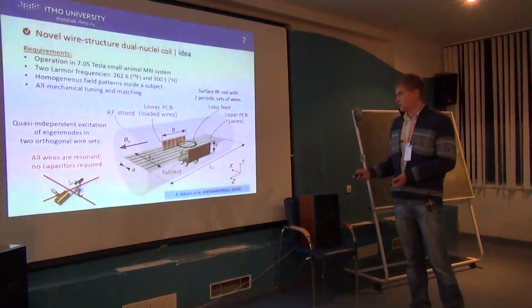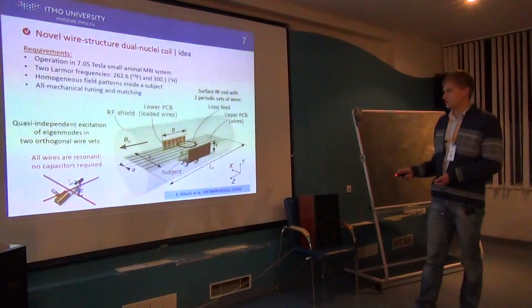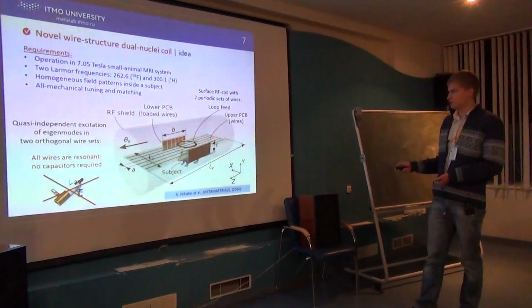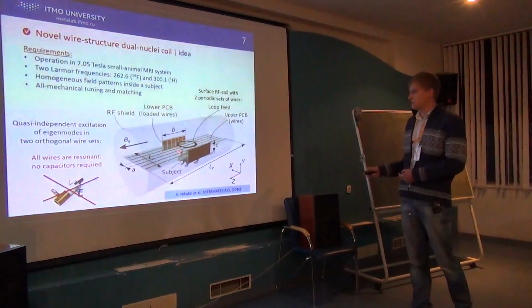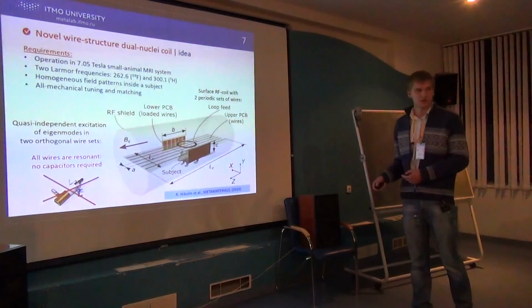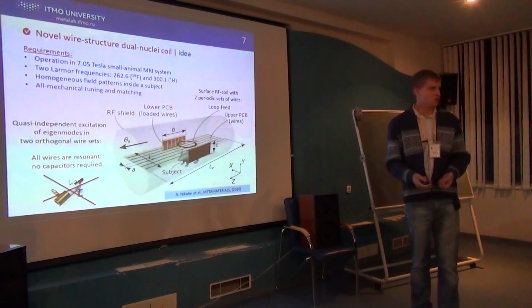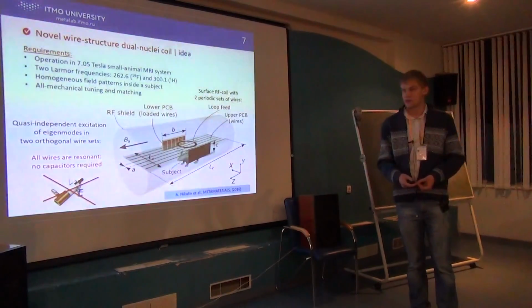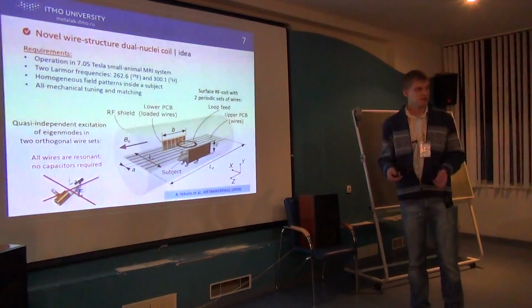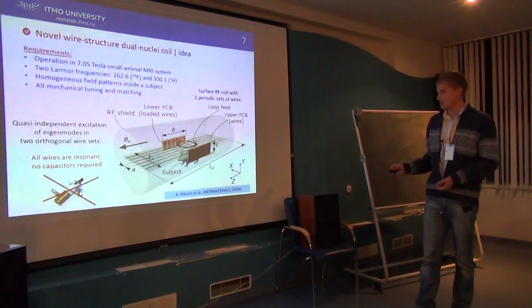So we finally use 4 systems of wires. One system of wires is the system of longitudinal long wires in parallel to the axis of the scanner, and another system is perpendicular to the axis of B0. In each of these 2 systems of wires, we can excite the lowest resonant mode with very good penetration and very good homogeneity. And we excite these eigen modes by means of a small loop antenna on top. And this is our subject.